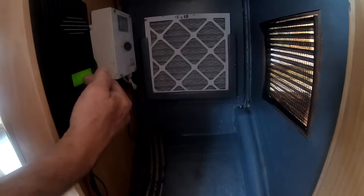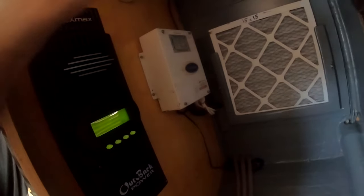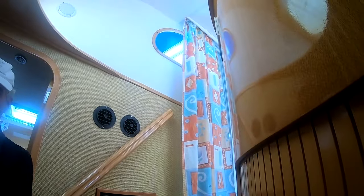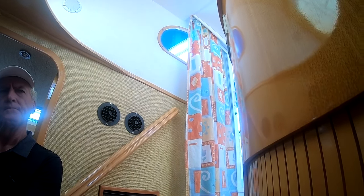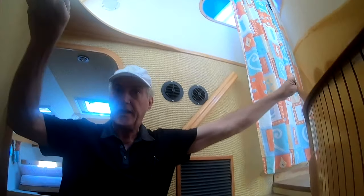Now, here's the charge controller. You actually have to stick your head around, but that's one of the best charge controllers there is. This is the box for the AC. That's a 16,000 BTU AC. I saw a 5,000 or an 8,000 in the other cabin. In the forward cabin on the other side, yes, there's a 5,000 or maybe 7,000. Either way, it's on the small side. And that one is ducted so that it cools just the two front cabins.